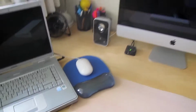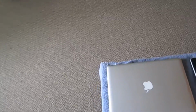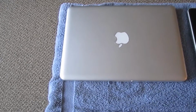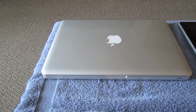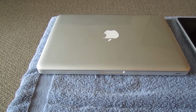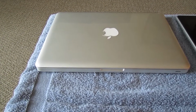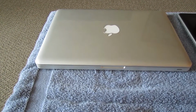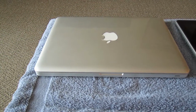Now I'm just gonna take you this way and show you some of the other Apple products here. As I said, I'm starting from the biggest. My second biggest one, this one is also fairly new, is the newest model. This is the 13-inch MacBook Pro. I love this machine. It is absolutely amazing. I do an unboxing on this one, so please check it out. Love this. This is the Core i5.